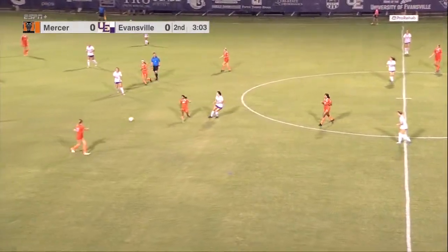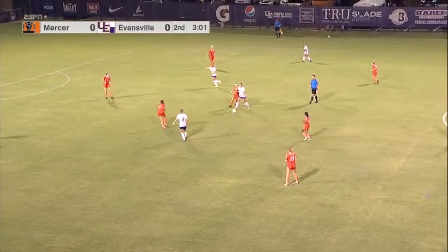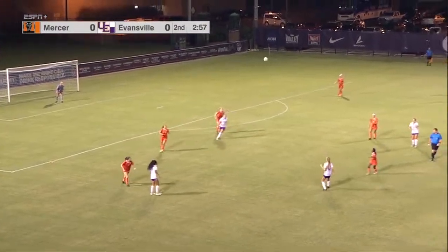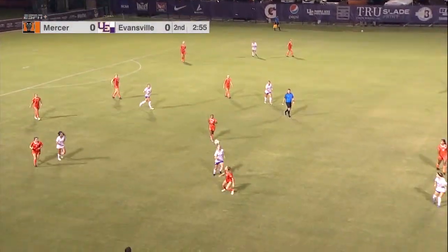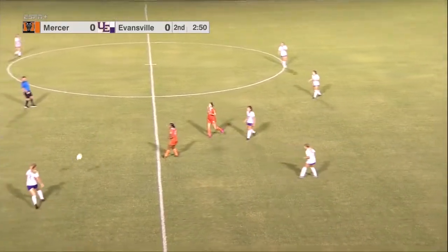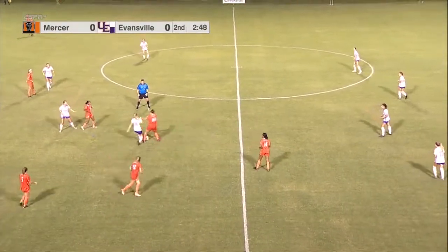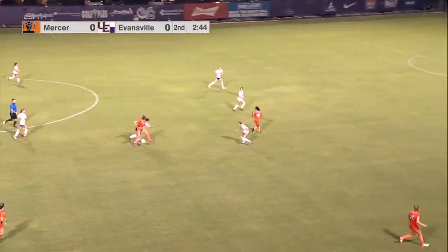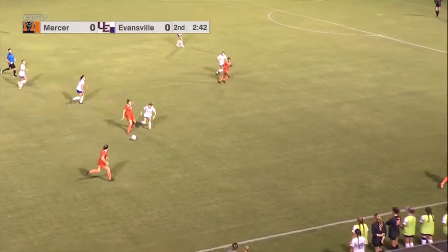Laid off to the left for Hunter. Leeser. One touch for De Silva. She'll try to head it back through the middle. Played away, up in the air now. Hard collision there, no foul. Referee says that Ison got to the ball first.